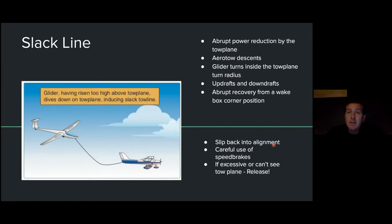That one would have to be very, very delicate indeed, because the second we throw those speed brakes, we get a pitching moment change and it creates a lot of drag. So that would be something I'd be really careful about. You could probably create enough tension in there that it would break the rope. Again, if at any time you lose sight of the tow plane, if the slack's excessive, or if you can no longer see the tow plane, then we release immediately.